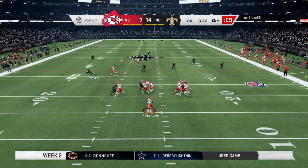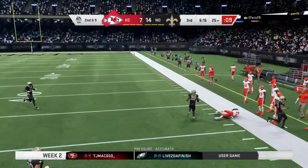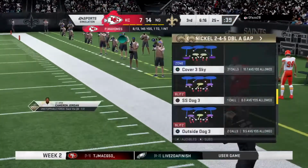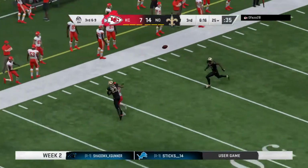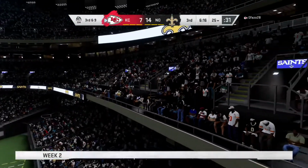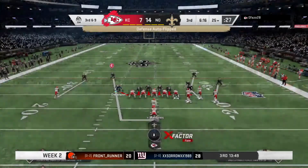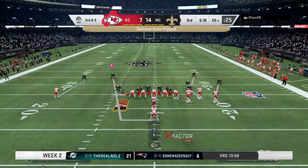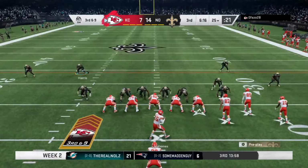On 2nd and 9, Mahomes. And that will be incomplete. Tried to dial up the long one way out there, but it'll be third down. And you just know when that play call came in, their eyes lit up, because anytime you get a chance to take a big shot downfield, that's a lot of fun, and they missed an opportunity. After an incomplete pass on second down, that'll leave them trying to convert on 3rd and 9.